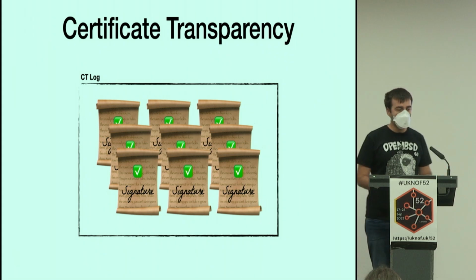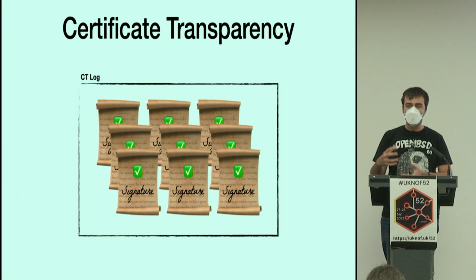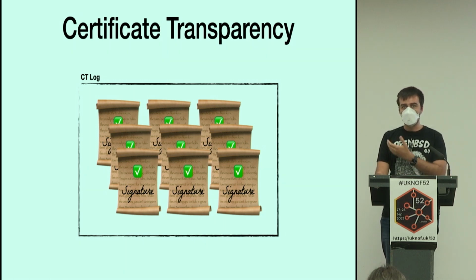So if you have a domain name, you can go into that bucket and look for information about your domain or your website and see if a certificate has been issued, and if you know about it, like if it's something you did or if it's something someone else did. So we're trying to aggregate these billions of certificates into these buckets so we can go over them and make sure everything is happening according to the rules that we have set.